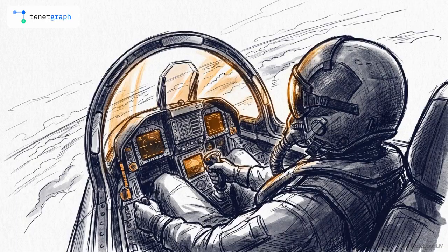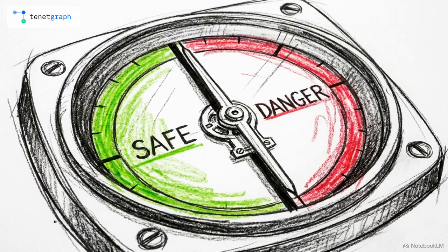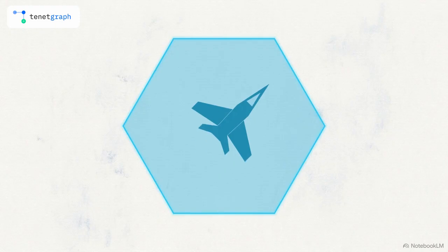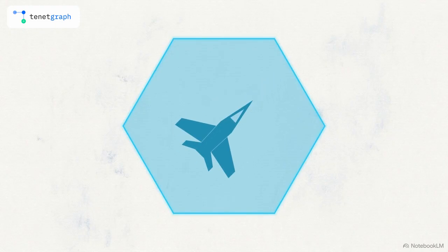Before a new aircraft ever carries passengers, test pilots intentionally push it to its breaking point. They need to find exactly where safe operation ends and danger begins. Once they find those limits, they map out what is called an operating envelope, which you can see drawn around the aircraft here. The flight computer rigidly enforces this boundary. No matter what happens in the cockpit, the plane cannot be flown outside those lines.